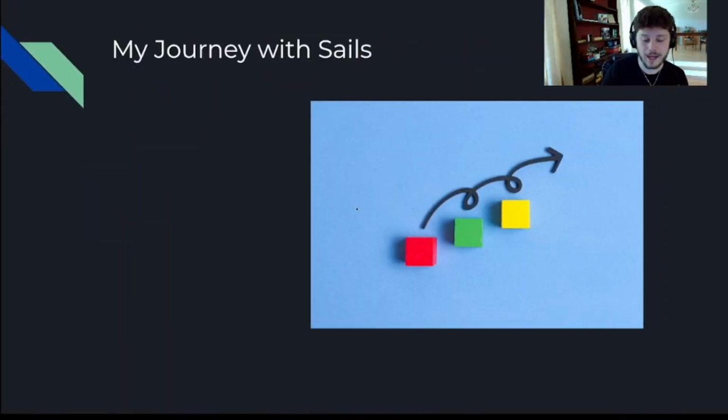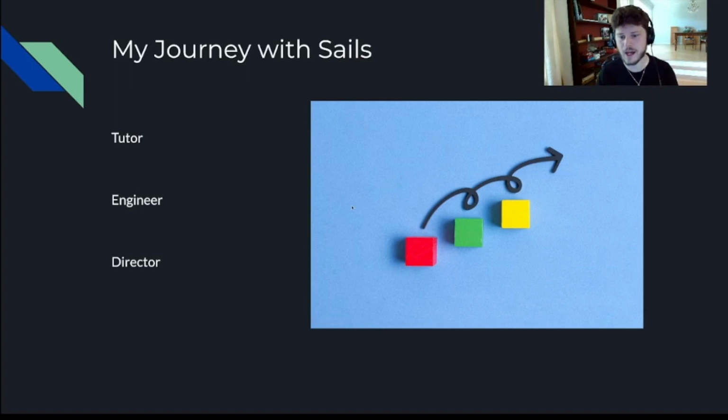So as I mentioned, I started working on a side project, this Cuddle.cards project, when I was an amateur. I was working as a tutor and learning to code for fun, essentially. And I've continued working on it as my career developed to becoming a software engineer professionally, and even today as the director of engineering at my organization. So in the course of this talk, I'm going to explain how my work on Cuddle.cards and my use of Sails.js has evolved in these different stages of my career according to my goals and the techniques that I'm bringing to bear.